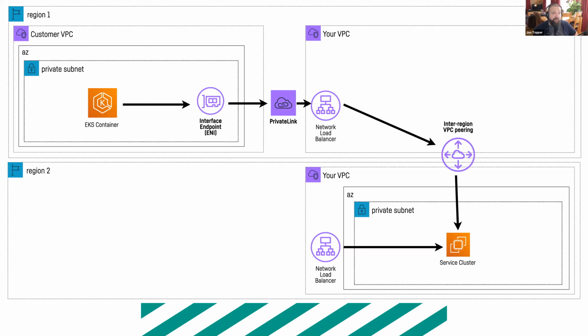That network load balancer is then routing traffic over to the one region in which your service runs. So there's a bit of additional latency to worry about. There's also data transfer costs between regions. If you're running your service in region 2 and the customer's in region 1, then they make their request of the interface endpoint that exists in region 1. PrivateLink routes that request over to your network load balancer in region 1. Your network load balancer in region 1 is reaching your service-providing EC2 instances or other infrastructure in region 2, and reaching that service over the inter-region VPC peering.